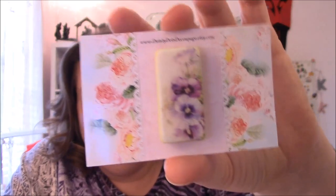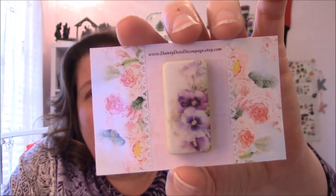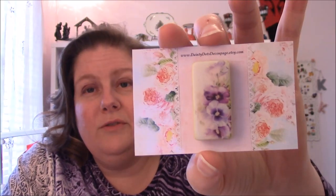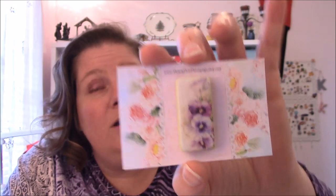Let's start off with this darling little pansy needle minder from Dainty Dots Decoupage, Etsy.com. Yep, Etsy, I had to turn around and make sure. Anyway, she is out of the UK. And so all of you stitchers looking for maybe a needle minder supplier other than the wonderful Denkai, seriously folks, go check out Denkai. She's got some marvelous stuff.